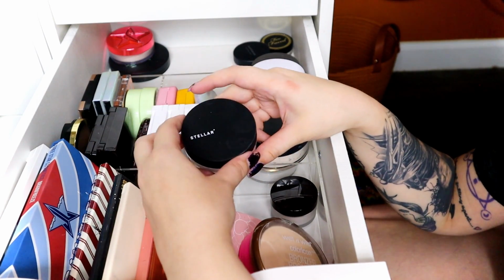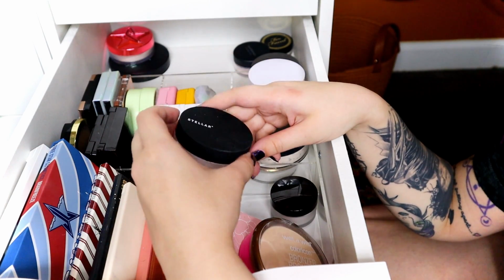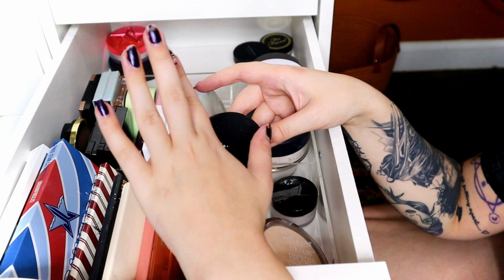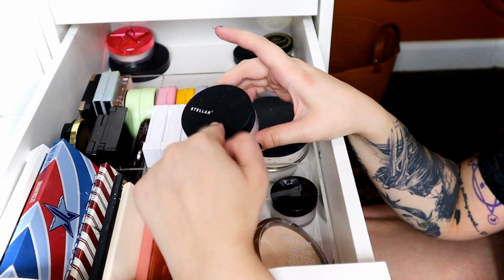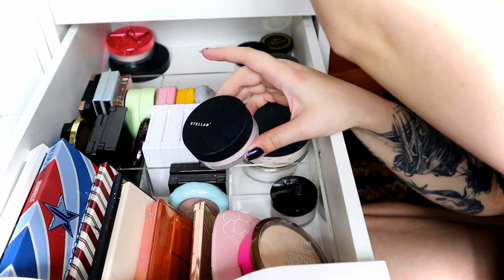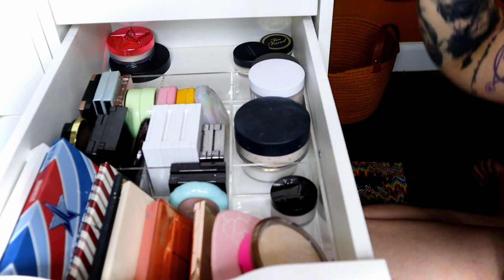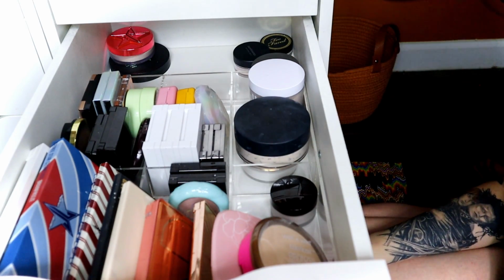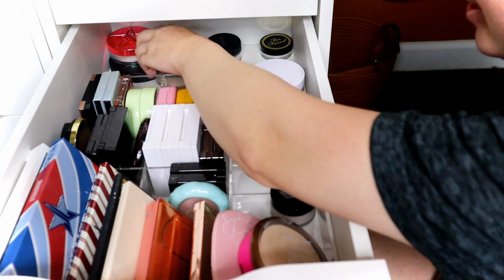Oh, okay. The Stellar powder. I'm going to declutter it. I only used it for that video. It's making a mess. That's what I feel like was happening with that video. Everything got messy. I'm still contemplating. I'm going to put this back in the maybe pile for the foundation, but I'm going to get rid of the powder, because I only used it that one time, and I know someone else could get a lot of use out of it. I will keep my Cover FX powder back here.